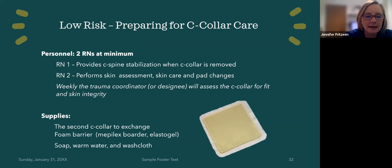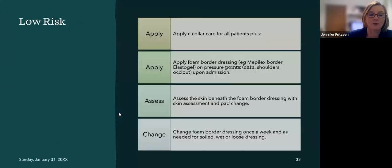The supplies you're going to need is a second C-collar. It's just easier to change out a whole C-collar versus take one off, change pads, and put the initial one back on. So you can do it a little quicker. Get some foam barrier, whether that's Mepilex border and/or Elastigel. And what you're seeing there is a picture of Elastigel. Get some soap and warm water and a washcloth then to clean the skin.